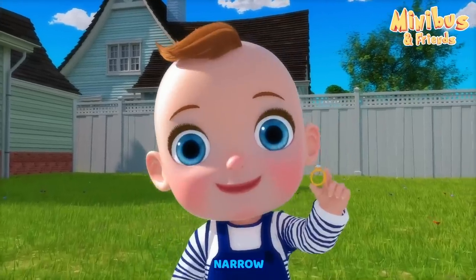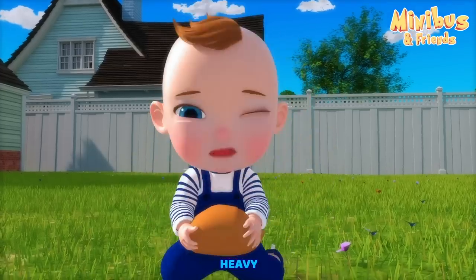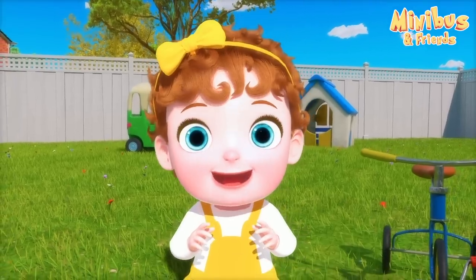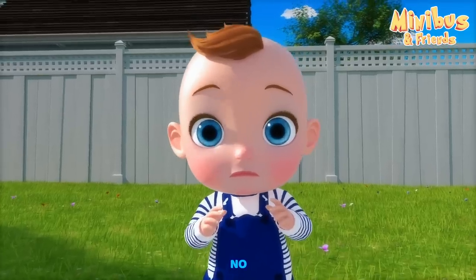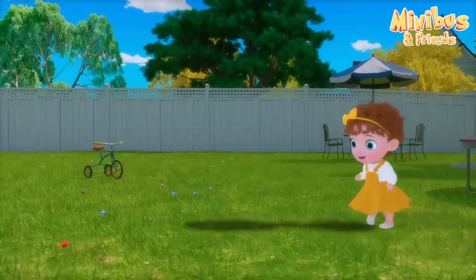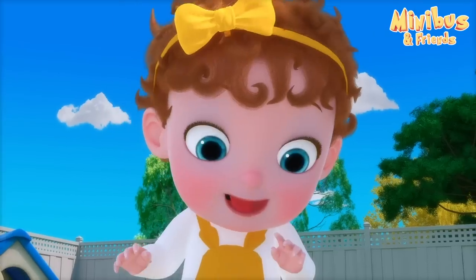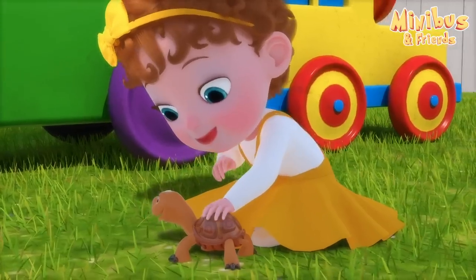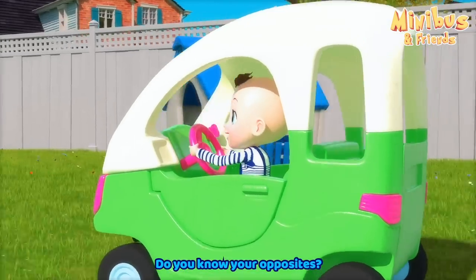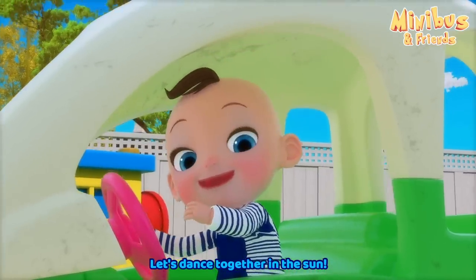Narrow, wide, heavy, light. Yes, no, fast, slow. La da da. Opposites, opposites, do you know your opposites? Opposites are so much fun, let's dance together in the sun.